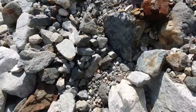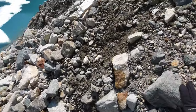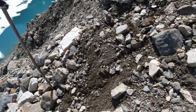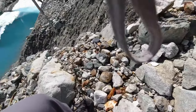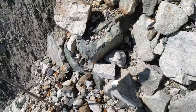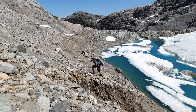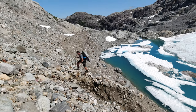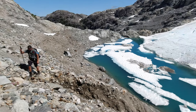To negotiate this. Oh yeah, this is interesting. Heads up, rocks. This is a no-fall zone, folks. So far, this is the most dangerous spot of the hike, which is pretty mild.